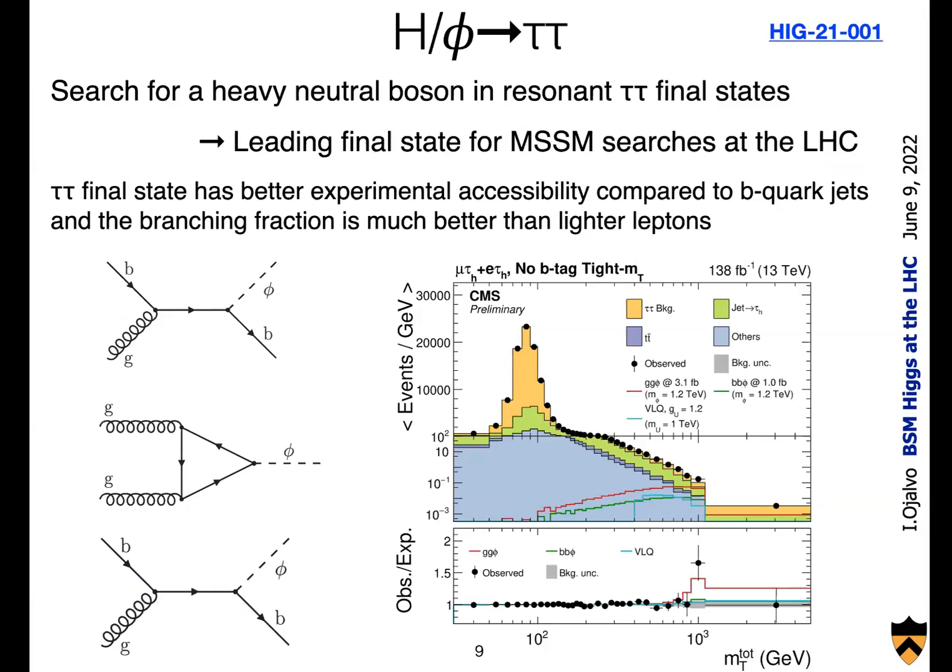So on the left-hand side, you can see the various production mechanisms of this pseudoscalar: gluon plus B, so pseudoscalar plus one B jet, or the gluon-gluon channel in the middle, or the B plus pseudoscalar in the lower. And then on the right, you can see how well we were able to actually reconstruct this. So this is the mu tau and the e tau channel. What you see in yellow is a Z boson candidate, a peak around 91.4 GeV. And then you can see the various backgrounds: jet to tau fakes, t tbar, and others like diboson. You can also see the distribution comparing the various signals that we're interested in to the backgrounds on the lower right, where we become really enhanced.